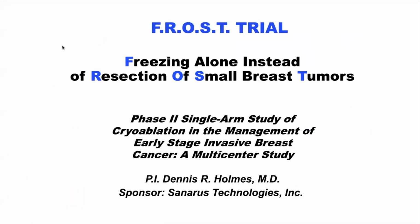Now, after that trial, I launched the FROST trial, which is a trial of patients who underwent cryoablation with follow-up, not with surgical excision. We performed needle biopsies of patients 6 months post-cryoablation, but we did not remove the tumors based upon confidence that we developed in the previous study. Now, this study is close to enrollment, but we are in the process of collecting data on patients previously treated so that they can be published within the next year.